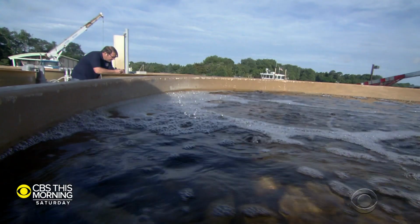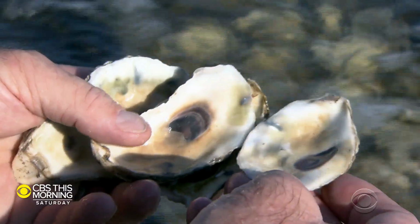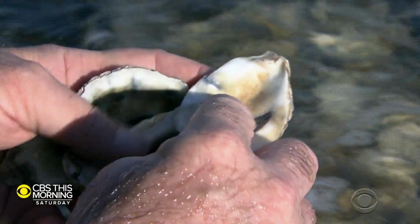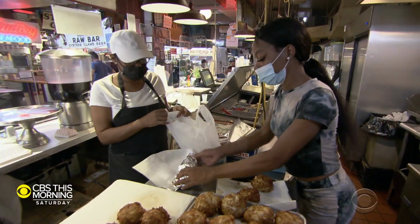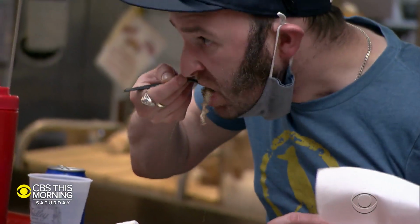Oysters are important to the cultural heritage of Maryland. For one, oysters, as being the keystone species, means that they're really critical to not just the ecosystem of the bay, but all the other animals that reside in the bay. But the harvest of those oysters also contributes to the economy. Maryland's seafood industry is responsible for bringing in nearly $600 million annually.